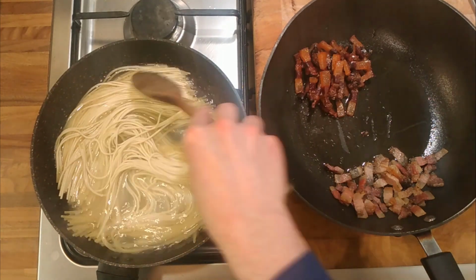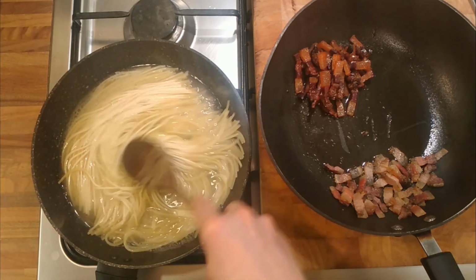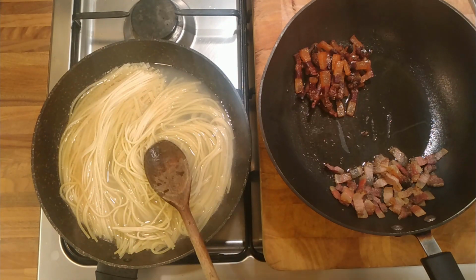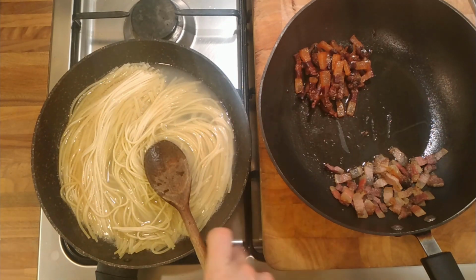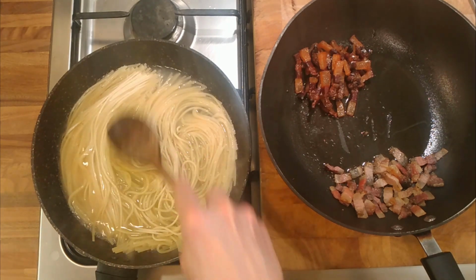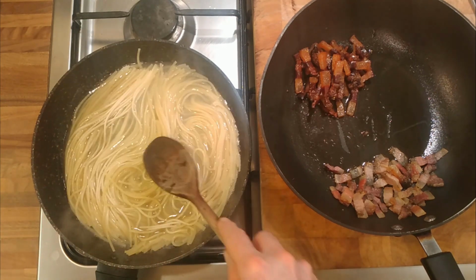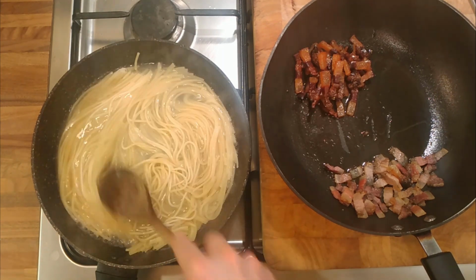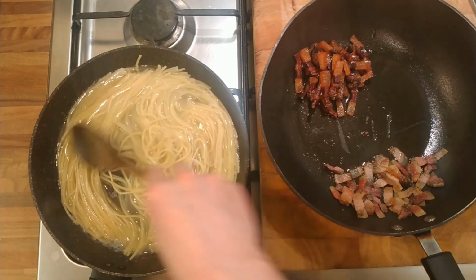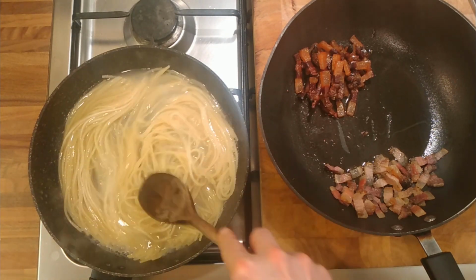So, and then I shouldn't do it this way. It's not how you do it in restaurants, and Italian people would be swearing at me for doing it this way. It's just a little bit of a kitchen hack to get around the fact that our pasta water at home isn't as saturated with the pasta starch as it is in a restaurant. So we're not going to get the same results at home, or it's going to be harder to get the same results at home. So this is my little bit of a kitchen hack to get around it.